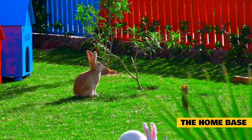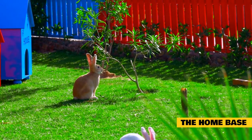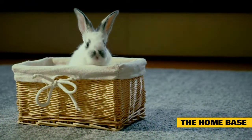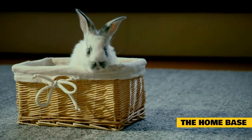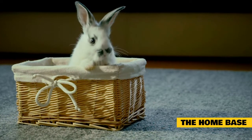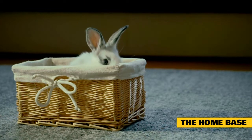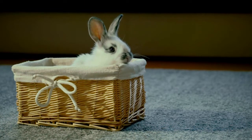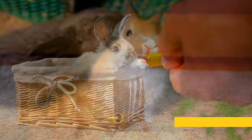You also want to make sure your rabbit has all the habitat accessories they need inside their enclosure. Items like food and water bowls are of course necessary. You can also choose to have a hay rack, or just include your rabbit's hay pile in their large litter box. Rabbits also need to have a place to hide so that they can feel safe in their home base.